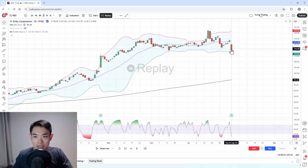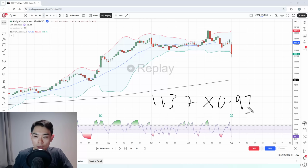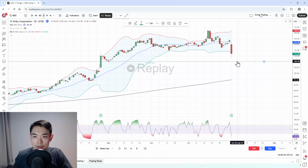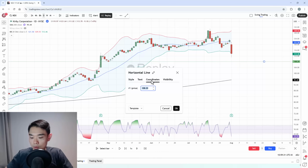So the closing price in this case is 113.7. What we're going to do is multiply by 0.97 to know what price to place our buy limit order. And in this case, the price is 110.29. Okay, so we're going to place a buy limit order at 110.29. So I'm just going to get this one out.